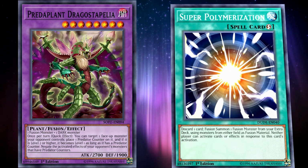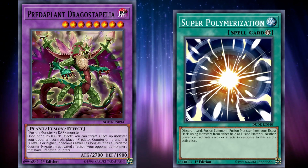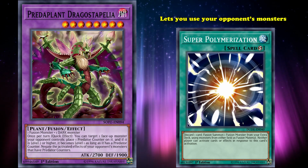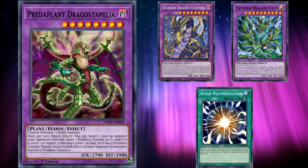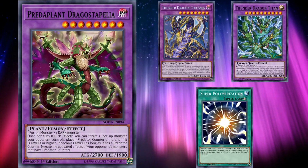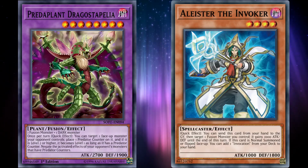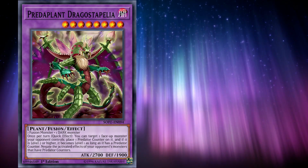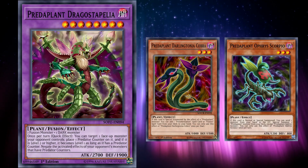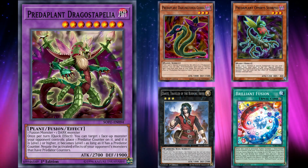Dragostapelia mainly saw play as a Super Polymerization target against fusion decks when it came out, since it has generic materials. Super Poly lets you use your opponent's monsters, so you could potentially rip apart an entire board without your opponent being able to respond. However, it was usually too hard to be used otherwise, since most good fusion decks would either restrict themselves into the archetype, or just have better negation options available. It being a Predaplant monster also did it no favors, since the other good Predaplant monsters don't interact with predator counters either, and were only used to make rank 3s and search Brilliant Fusion.